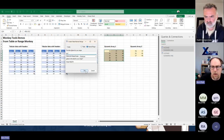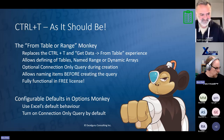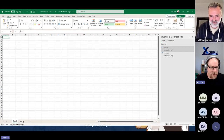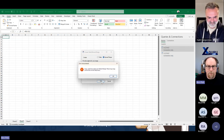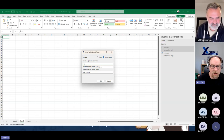And when I say okay, oh, nice. I love it when that happens. What? Where did my Excel go? Always good when I get a bug in the middle of a live demo. Fantastic. Why did that happen? Get data from table or range, ARY1. What did I do differently? All right, apparently I've got a bug I've got to go fix. This was working last week. So let's try ARRA.